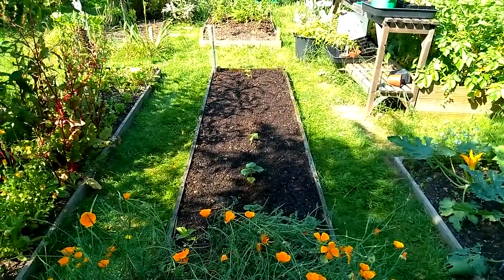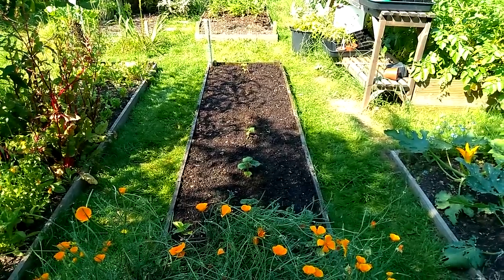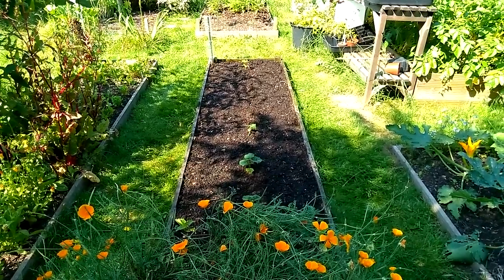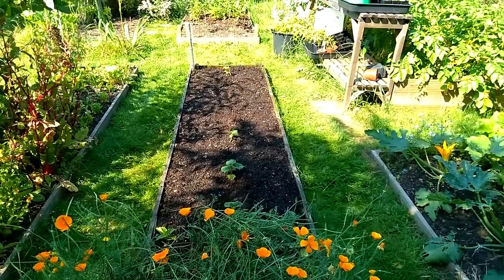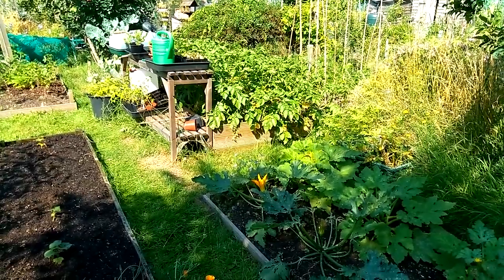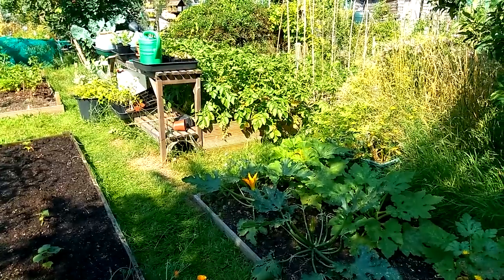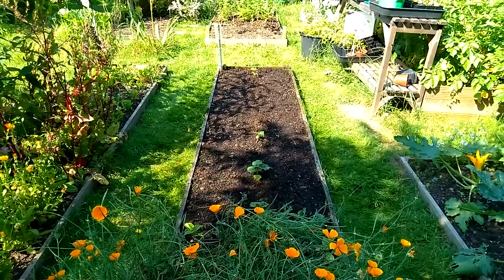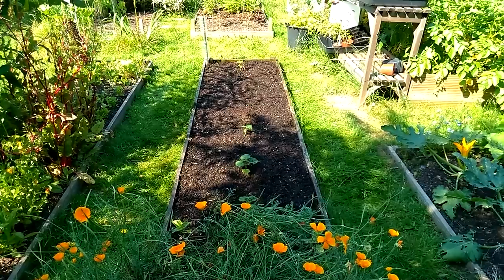So that is our two types of carrots, Nantes and Autumn King, sown in this bed, making use of the bed now that the tomatoes have had to come out. And it won't be our only sowing of Autumn King, because once those potatoes are out there, I will be doing another sowing in there. That will most probably be in a week's time, a week or so's time. But that's it for this segment of A Week at the Plot for today.